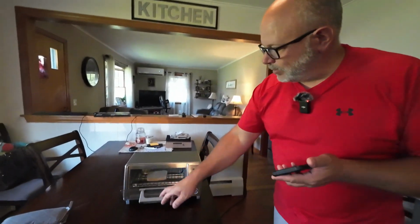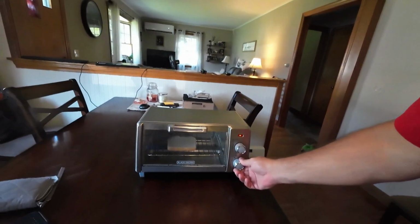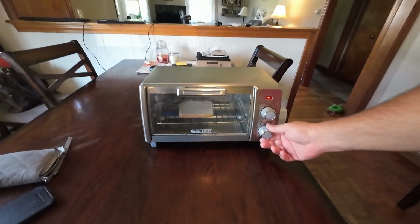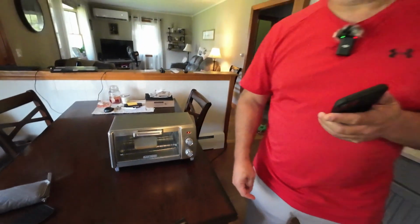So what we're going to do now is we're going to make some toast. So we have one piece of toast in there because neither Angela or I are feeling like toast right at the moment. But we're going to toast some bread in the name of science. Okay, so that should be like a medium to almost dark. We'll see how that goes.